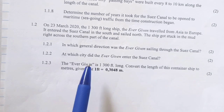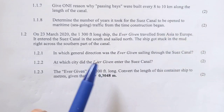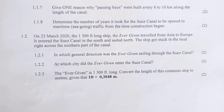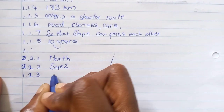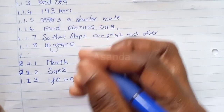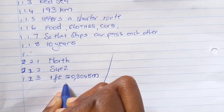But what's happening here is that they've given us the conversion factor. If you need a conversion factor, they're going to give you the conversion factor. So the conversion factor says 1 foot. If you only have 1 foot, then it's just 0,3048. But if you have 2, then you'll have 2 times this. So how do we use the conversion factor? First, write what you know so that you can get what you don't know. So we know that 1 foot is equal to 0,3048 meters.